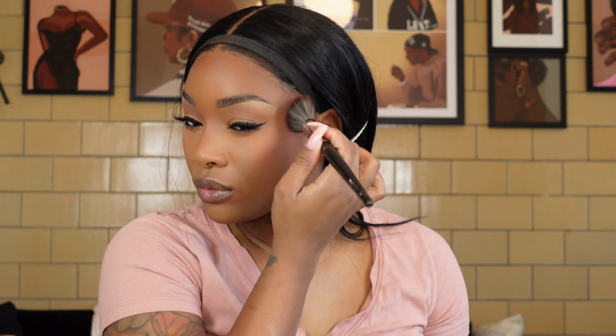Now for blush, I have my little Morphe palette and the color I'm going to use is called Proactive. And the last spray I'm going to use is the One Size On Till Dawn Mattifying Waterproof Setting Spray.